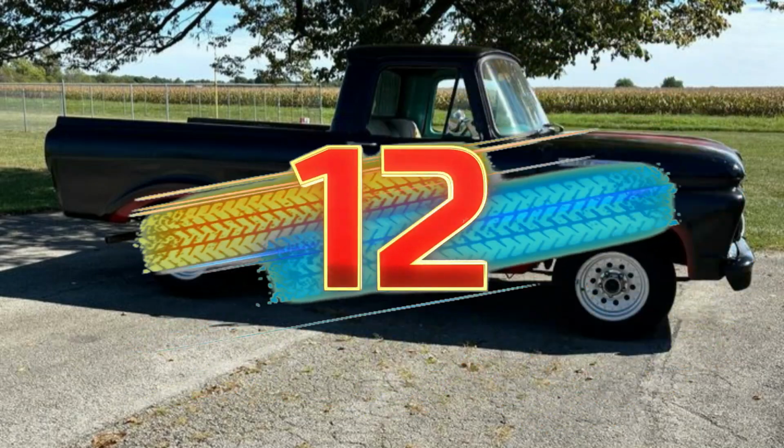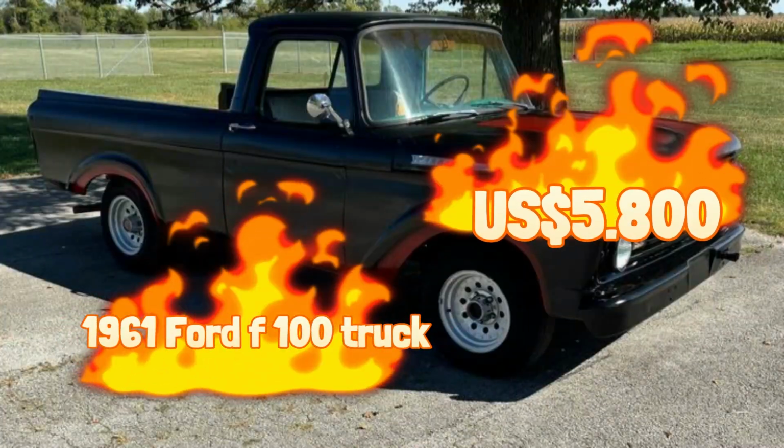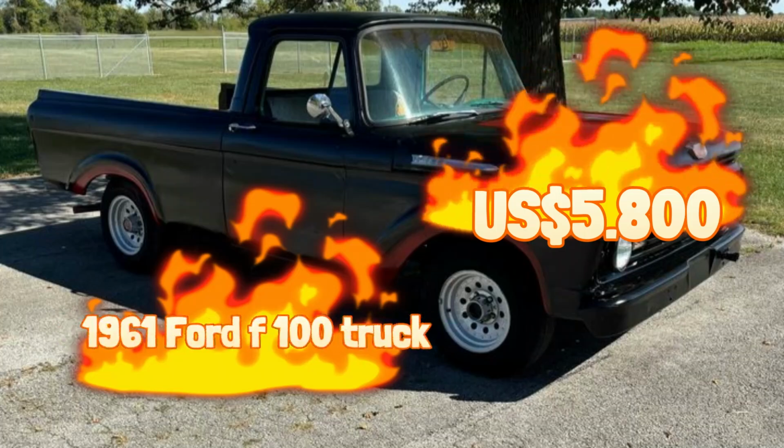Number 12. This 1961 Ford F-100 short bed truck, priced at $5,800, is a solid foundation for a restoration project.